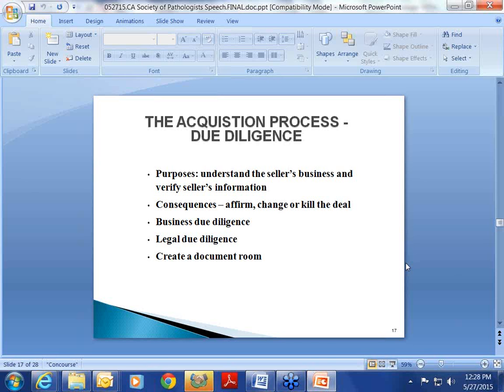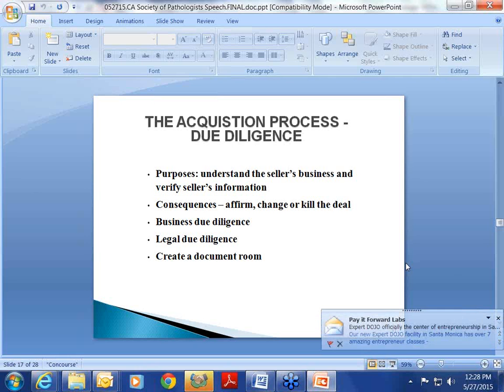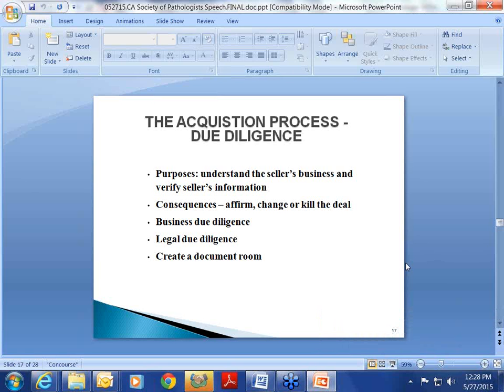The last bullet point is about creating a document room. In this day and age, unless it's a very small practice purchase, the way the due diligence process is handled is that the selling practice will put all its documents in a virtual space on the internet or in the cloud, with password protection and encryption and the like. The buyer, the buyer's attorney and the financial advisors can then access those documents rather than having to constantly ask for documents. The document room is populated with all of your relevant documents.